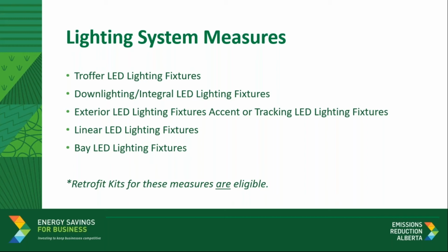With that being said, let's discuss what measures are eligible within the lighting system category. They are listed in the measures list as posted on the Energy Savings for Business website. Measures eligible for incentive include troffer LED lighting fixtures, downlighting or integral LED lighting fixtures, exterior LED lighting fixtures including accent or tracking LED lighting fixtures, linear LED lighting fixtures, bay LED lighting fixtures. Please note that retrofit kits for these measures are eligible.